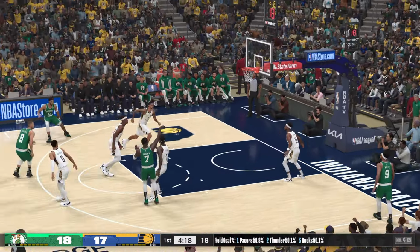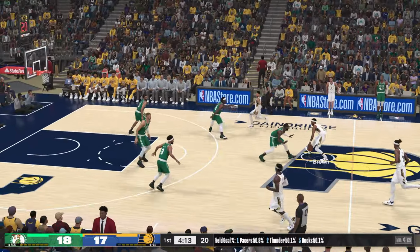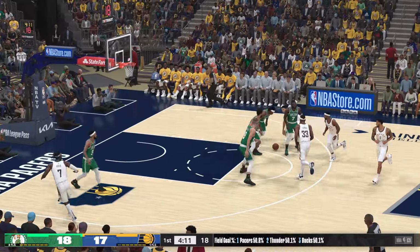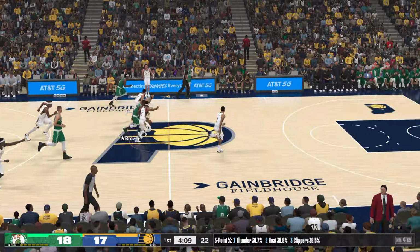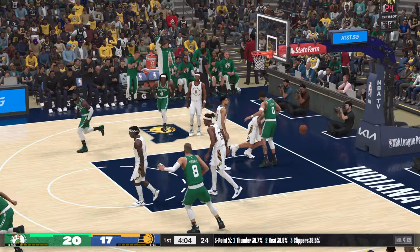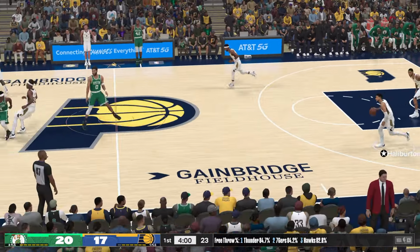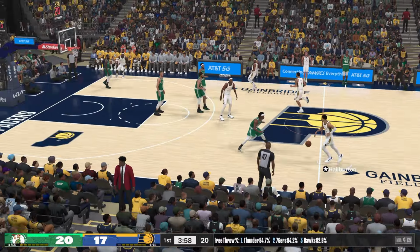Outside, Brown. Over Hield. Brown can't hit. Hey, sometimes the best looks don't equate to points. And stolen by Brown. And here we go, the Celtics on the run. Here's Tatum, and finished off by Tatum. Now, this is one of the best scorers in the game today. Jayson Tatum, we're getting used to performances like this.